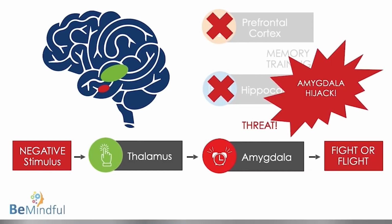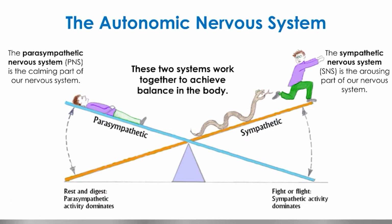This hijack disrupts the connections to our hippocampus and prefrontal cortex, activating our fight, flight, or freeze response, in 14 milliseconds. How absolutely amazing is the processing speed of the human brain. When our amygdala alarm has been sounded, it sends signals to the hypothalamus to activate the sympathetic nervous system. This is known as our fight or flight response. This activation directs energy away from higher level cognitive processes and to our limbs so that we can more quickly and efficiently and effectively fight off an intruder or run from a snake.